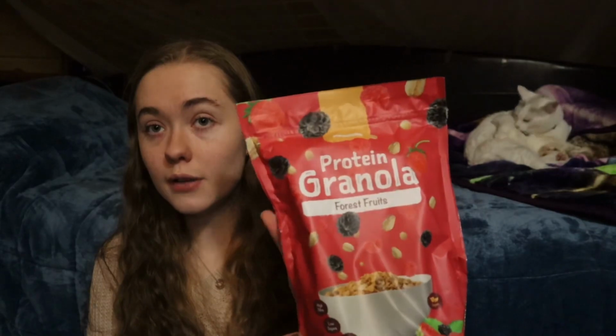So the last thing that I got is this protein granola for my smoothies slash oatmeal. I'm excited to try these. These are supposed to have forest fruits in them. Very excited. That is all for right now for opening PR slash brand deals.